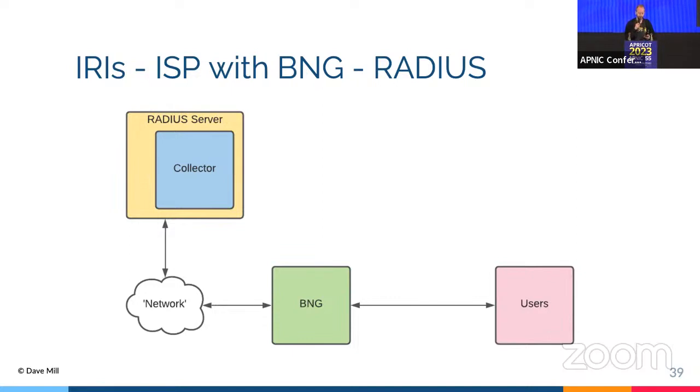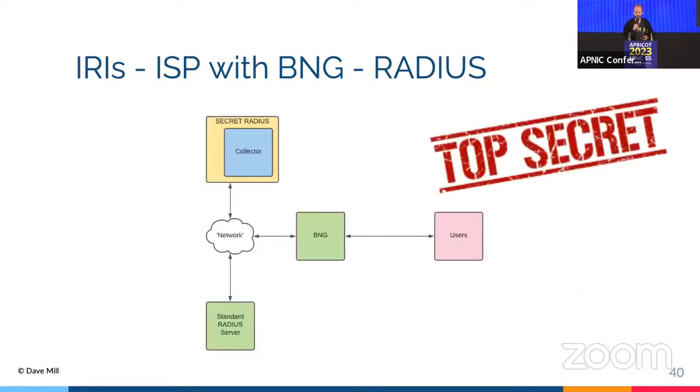The problem with this is anyone that has access to that RADIUS server can tell if an LI is happening by reading the syslog, which maybe isn't ideal. So we came up with the next approach, which is to have a secret RADIUS server and your normal RADIUS server. You either tell your normal RADIUS server to mirror everything to your secret one, or tell your BNG to mirror all the RADIUS accounting records to the secret one. Thus you can have a RADIUS server that only top-notch security-cleared NOC staff have access to, and that is the one that actually does the interception.